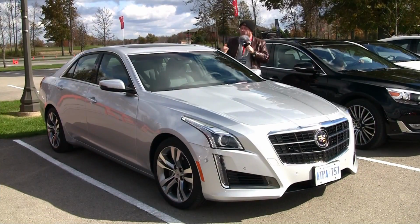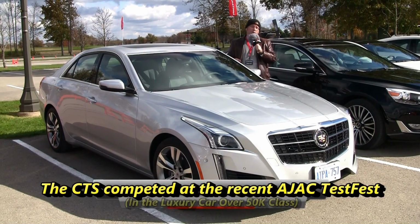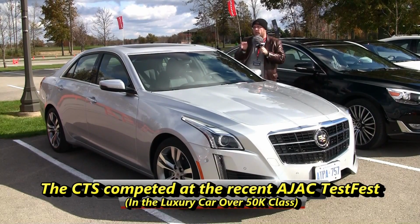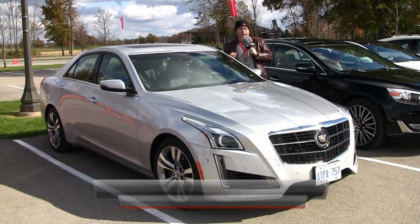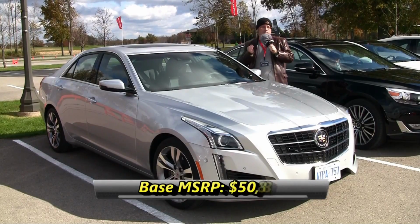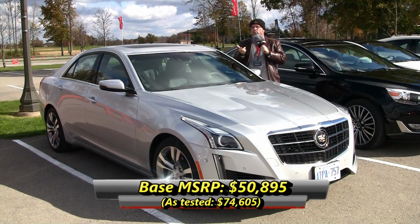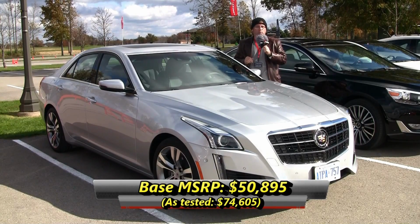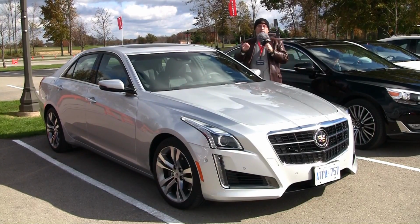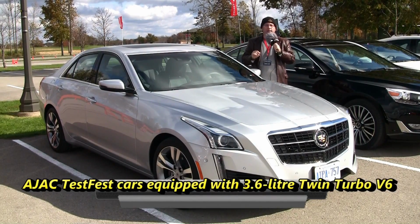Well, when they say over $50,000, you can be as much over $50,000 as you want. And that's why we're looking at the Cadillac CTS V Sport Edition. Now, V Sport means that under the hood, we've got the 3.6 liter twin turbochargers. What does that mean for performance? About 0 to 60 in 4.4 seconds. Now remember, V Sport is not the same as a CTS-V. We hope to hear about those at a later date.